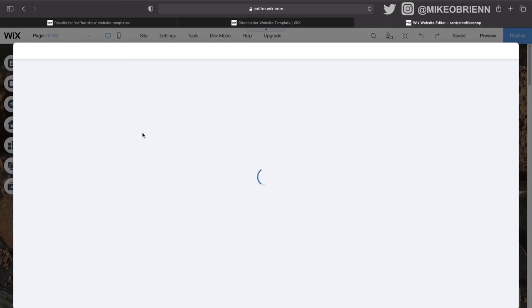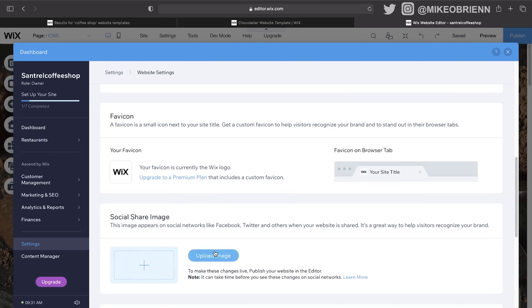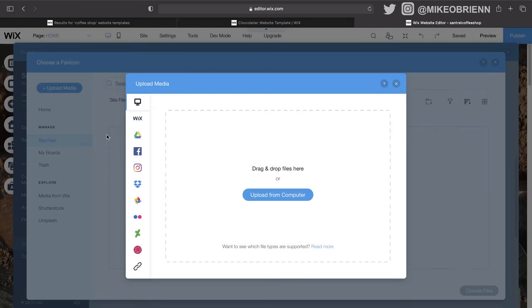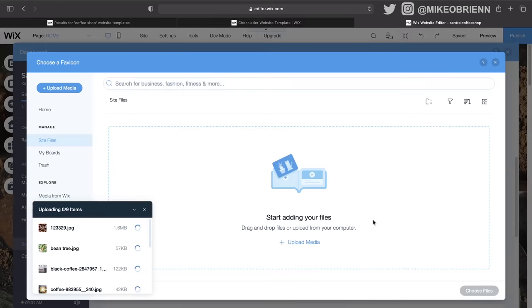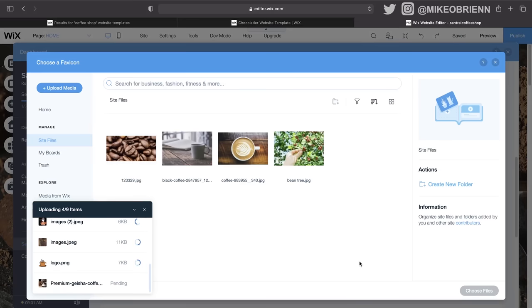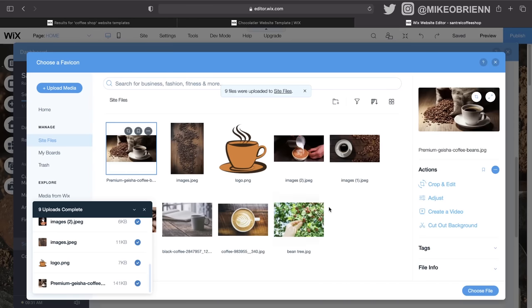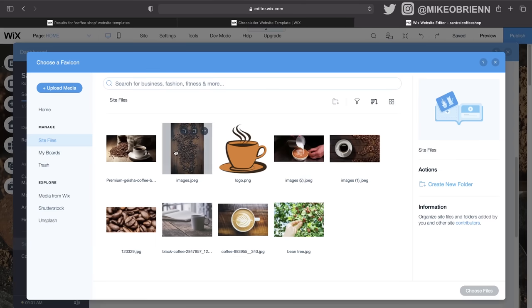It's going to bring us into a little editor right here where we can upload our own image. So as we scroll down, upload image. We're going to click upload image, and it's going to bring us into our upload media file. So we can upload our own media, upload from computer. Just to save time for the rest of this video, I'm going to upload all of the images I have for this website. Then I'll select just one in a second, but uploading all of these at once does make it a lot easier. It puts them all in a kind of media bin on Wix where you can upload files and images and videos and everything all in one place. So that's generally what I recommend doing, and we'll be able to drag these onto the website later on.